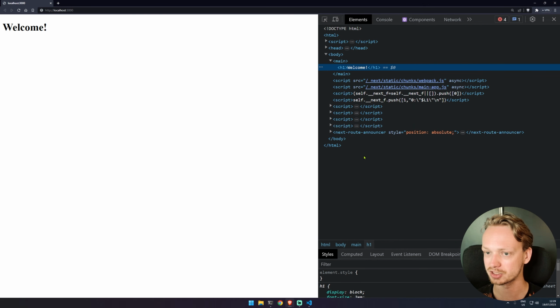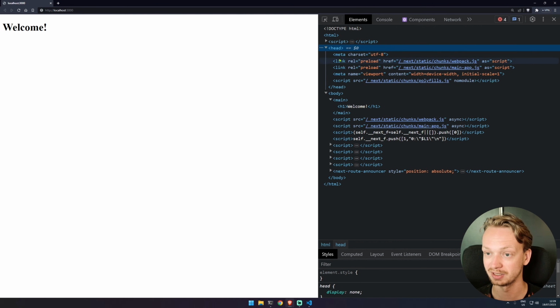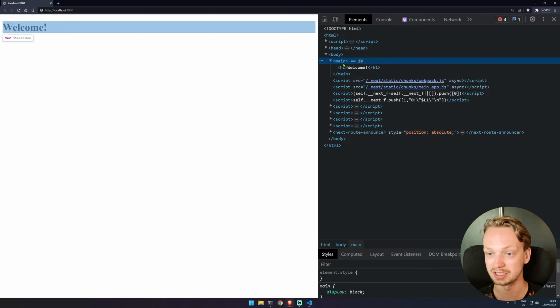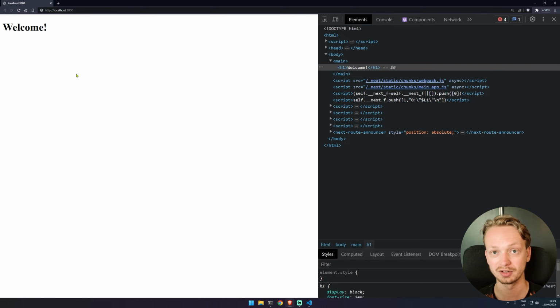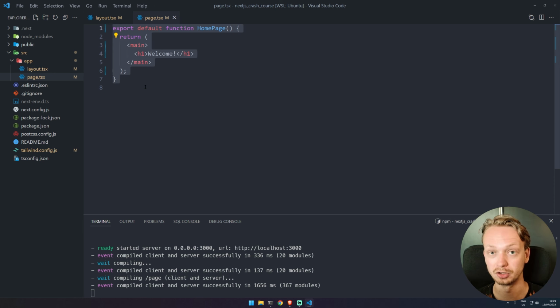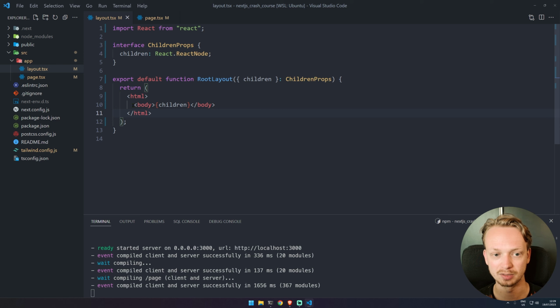There's lots of other stuff, scripts, and there's actually a head element with some basic things here, which Next applies by default. So this is just default stuff that Next adds. And we can configure what's in the head element ourselves later. But you can see our body contains the main element and the h1. So that is what Next has done. It has taken our basic HTML structure from the layout, applied the scripts and the other things that Next needs, and then it takes the page, depending on the URL, right? We're at the root URL, so we'll take the root page in the root of the app, and we'll add that HTML to the body. That's what is happening here.